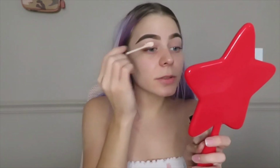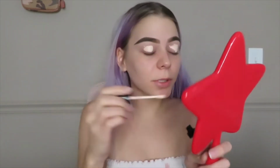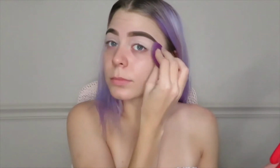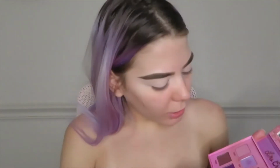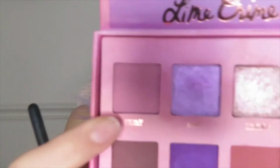So yep, I'm just gonna pop this on my lid, and I'm just gonna use this as a primer for my eyeshadow. Now, I did not get any new palettes, so I'm using the 3D palette because I'm wearing it. My hair is purple, you know. I'm gonna be using this palette. I'm gonna start off with putting the shade Dreamy in my crease. This shade.